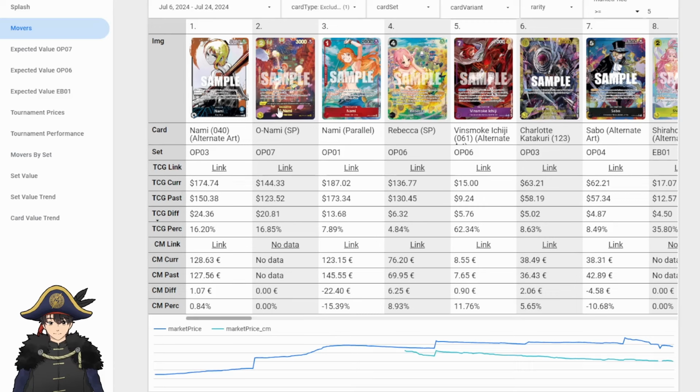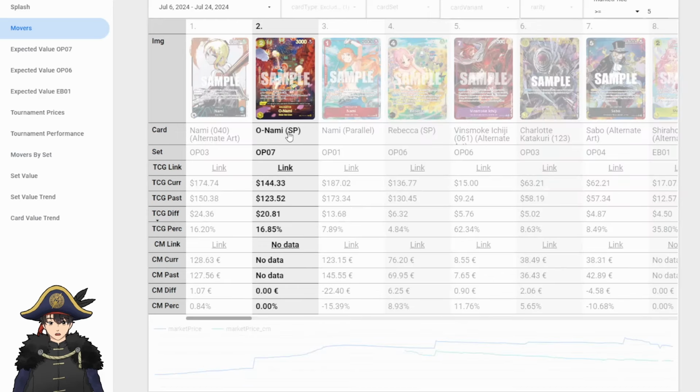Onami, the SP card from 07, also went up 20 bucks. I think she dropped to almost 100 at one point. Let's take a look. I had that functionality too. There's a graph on the bottom that shows the entire history of the price of the card.